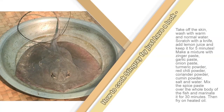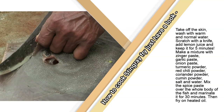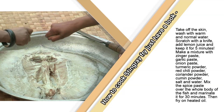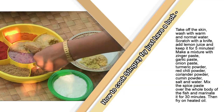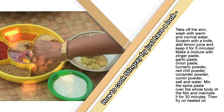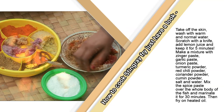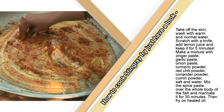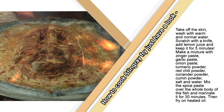Dear viewers, how to cook stingray fry? Just have a look. Take off the skin, wash with warm and normal water, scratch with a knife, add lemon juice and keep it for 5 minutes. Make a mixture with ginger paste, garlic paste, onion paste, turmeric powder, red chili powder, coriander powder, cumin powder, salt and water. Mix the spice paste over the whole body of the fish and marinate it for 30 minutes. Then fry on heated oil.